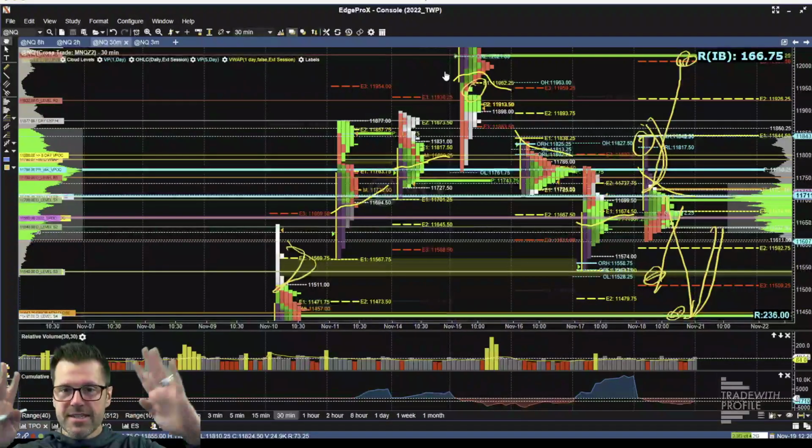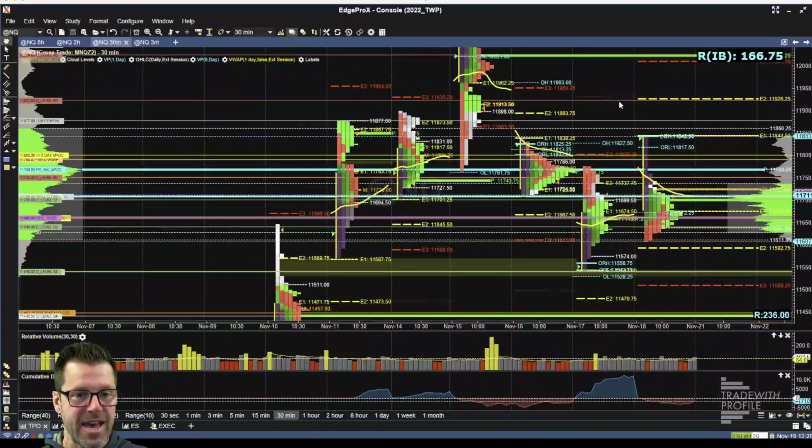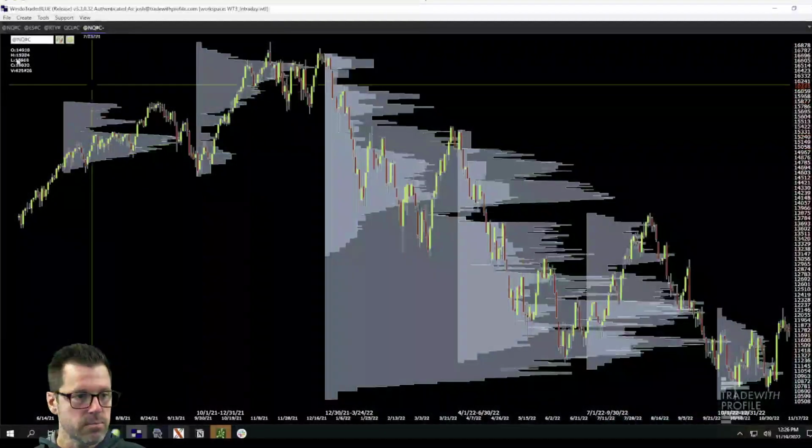But we're kind of looking for the inside out and then watch the edges trade this week, right? That is the world in play as it pertains to those products. All right, so that's the NASDAQ. Let's now go take a look at the Russell and see what's going on in the Russell. And we're going to jump over here and look long term as well.